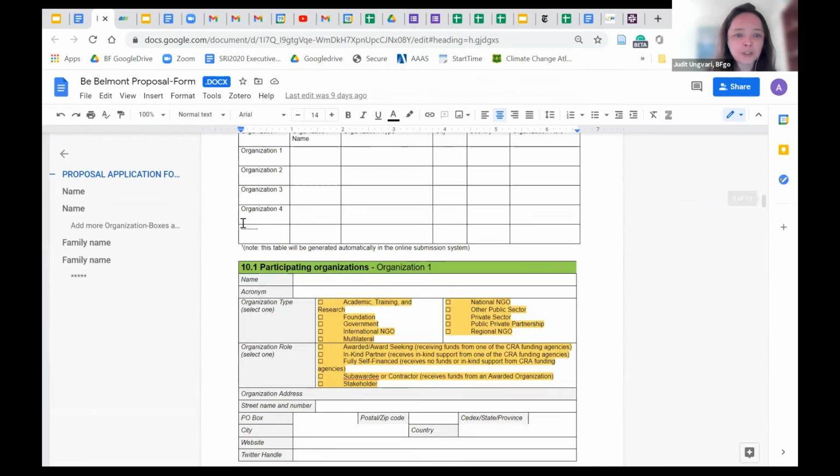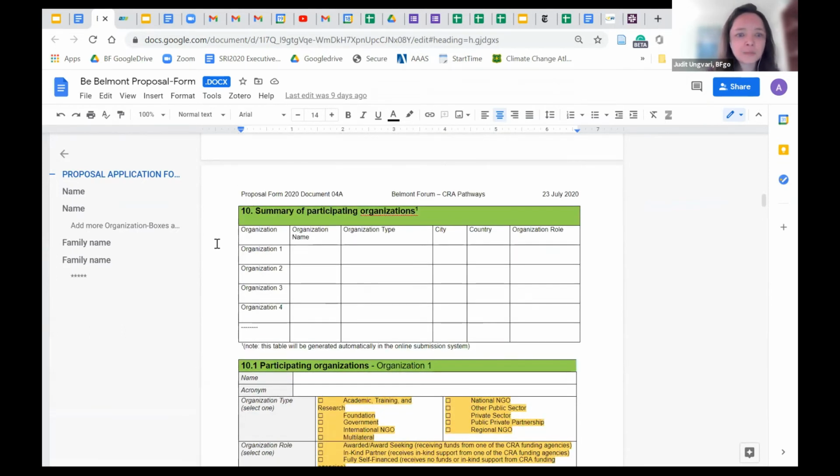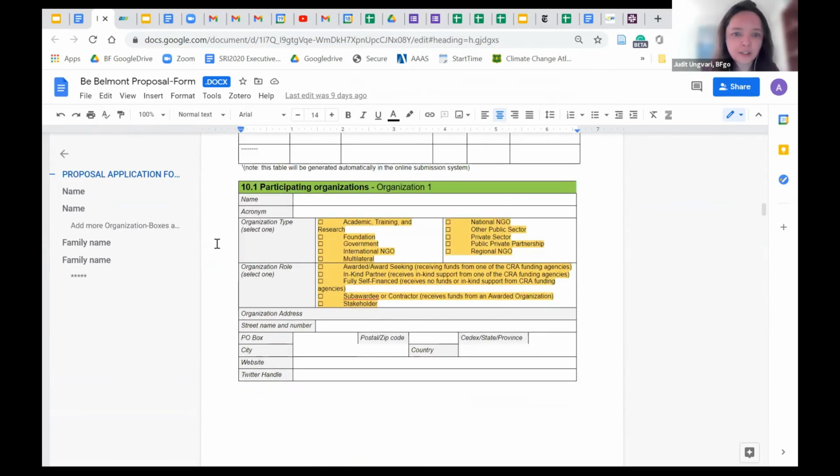Let's stop here for a second and go a little bit back up with the personnel. So the summary of the participating organizations, as well as the participating organizations themselves. If you go to point 10.1, let's take a look at that together. Participating organizations. You do have to put in the name, and maybe the organization as an acronym as well, and then select from a menu and define the organization type. You will have to do this for every single organization that is participating in your project team. So you might see in the template only one box that says participating organizations. You want to copy and paste and create more of these so you collect the information on all of the organizations for all of the team members if they are coming from different places.